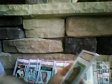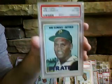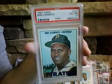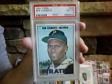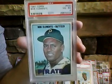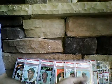And we're getting down towards the end here. The 67 Clemente I thought would get a 5.5. It got a 4. But again, it's a sharp card. I like how it looks, even with the 4 on the label. It's a beautiful card. Sometimes I've seen something that's a lower grade sell for almost as much as the grade above it because of how good it looks.